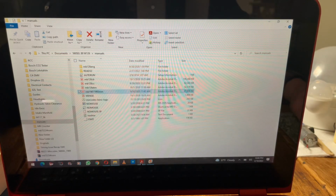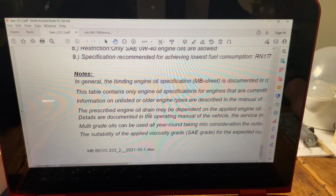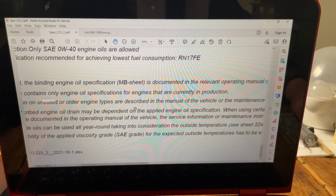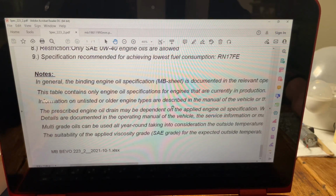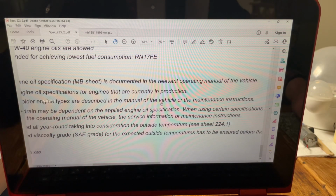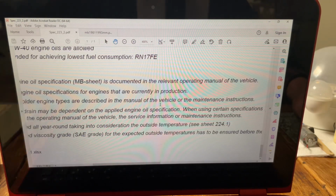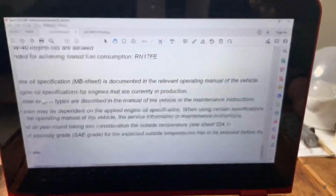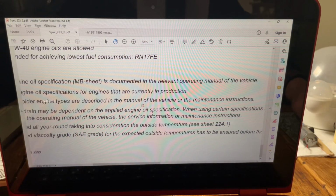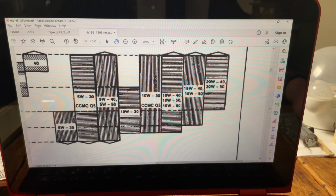Oops. Here it is. This table contains only engine oil specifications for engines that are currently in production. Information on unlisted or older engine types is described in the manual of the vehicle. And the manual of the vehicle is this. This is what they're referring to. Or the maintenance instructions, which is this here. And the maintenance instructions, look on the first page. Whoops, let me unzoom.